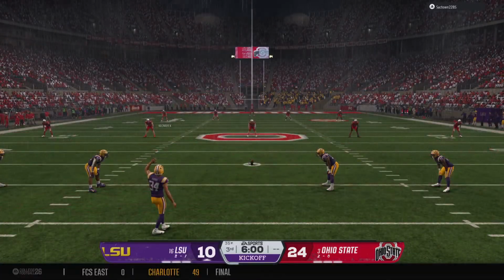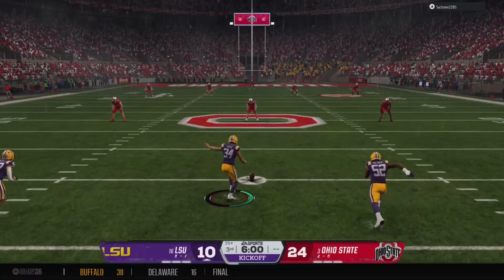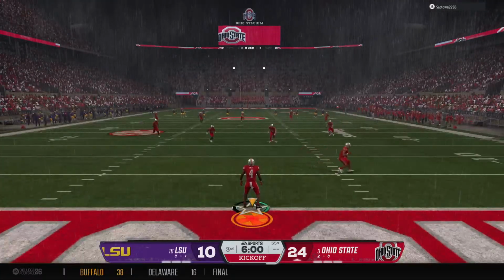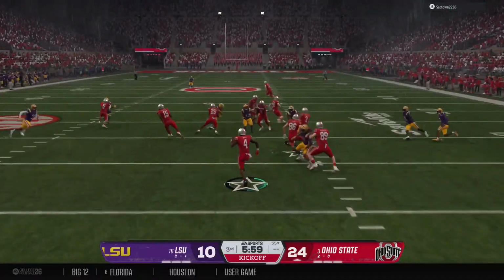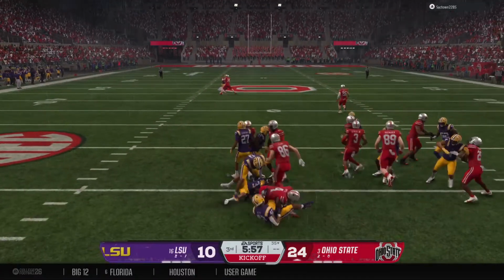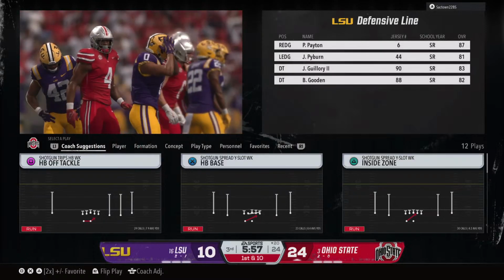All right, let's get the second half going now. The kickoff team is out there. Return starts from inside the 5. And he's stopped at the 20. Tried to make something happen, but that's good coverage there.